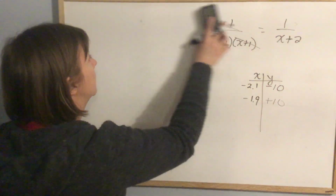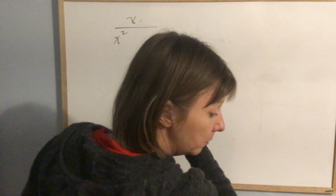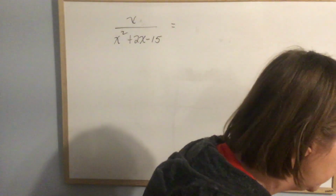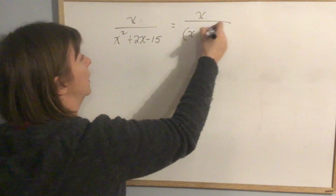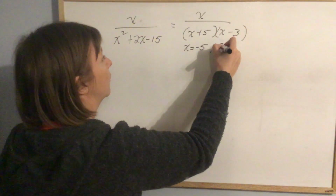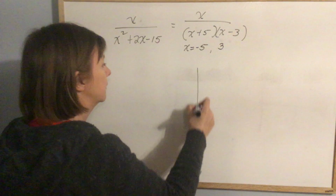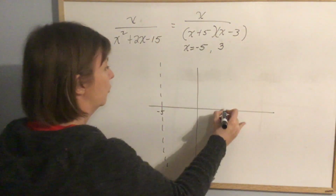B. x over x squared plus 2x minus 15. So again, because there is a trinomial on the bottom, I'm going to factor that. I'm going to try x and x. And if I do positive 5 minus 3, that'll give me 2. Okay. And so x could be negative 5 or positive 3. It doesn't cancel anything on the top. So there's actually 2 vertical asymptotes here. There's one at negative 5. And there's one at 3.